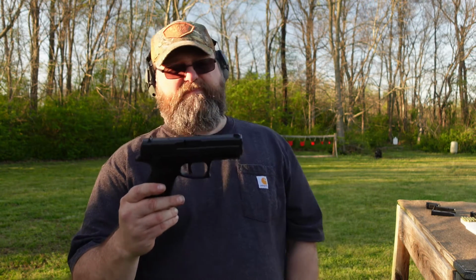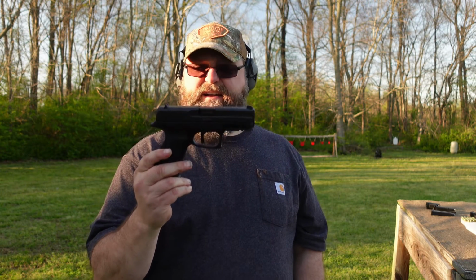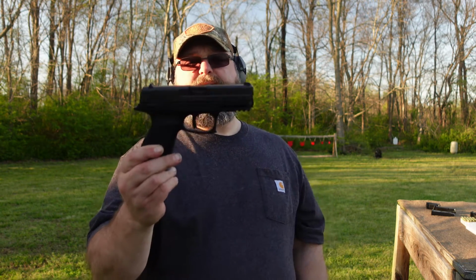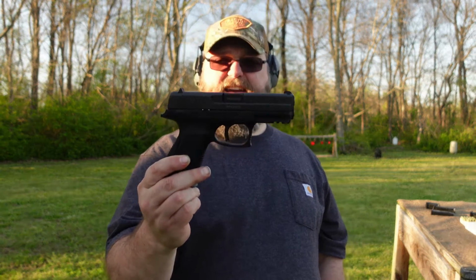So I don't know what the problem with the accuracy is, though. Can't figure it out, but I'll keep shooting it. Maybe something will work out. Try some different ammo. I've tried a few different brands, and it didn't really seem to change anything. Maybe I'll find an ammo it likes. Maybe that's the issue. I don't know. But anyway, guys, there it is. The ATI AHSS FXS 9.